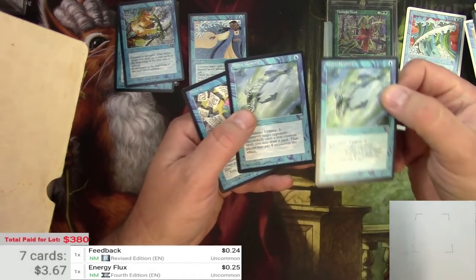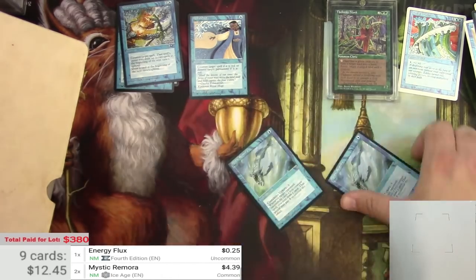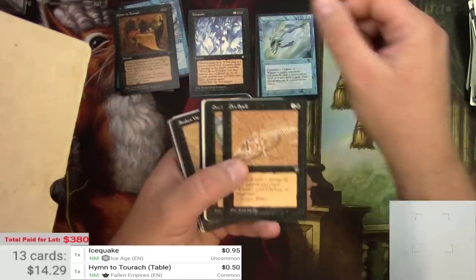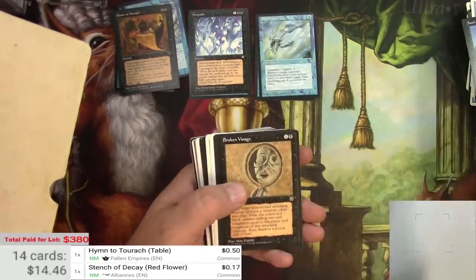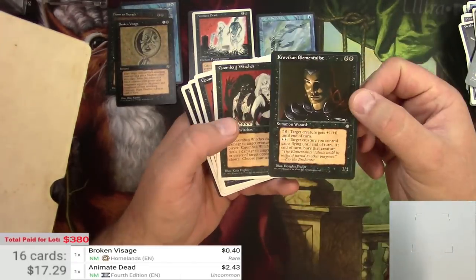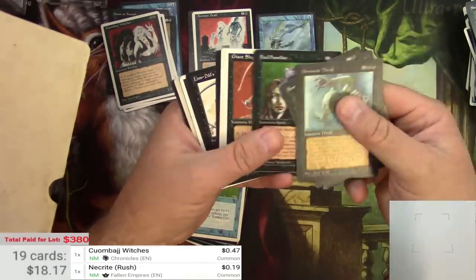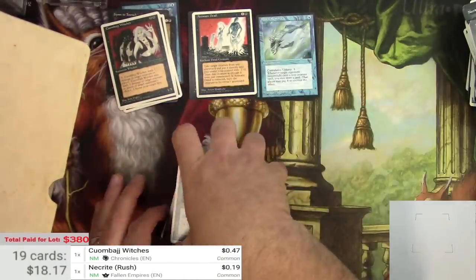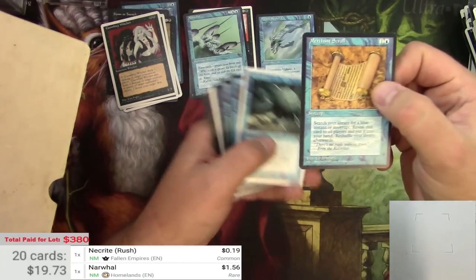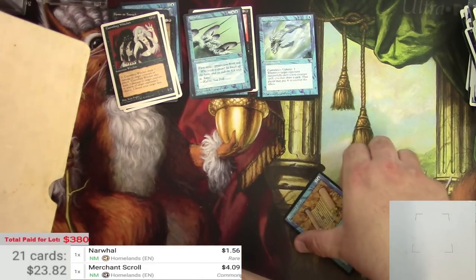Nothing. Mystic Remora, a couple of those. Those are pretty decent. It's okay. Hey, Merchant Scroll. There we go. So that's pickable for sure. $4 there, so.